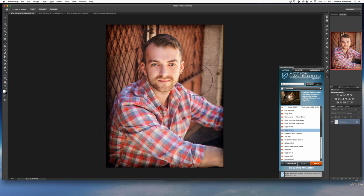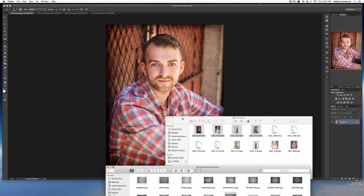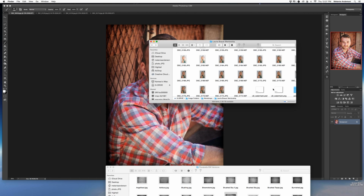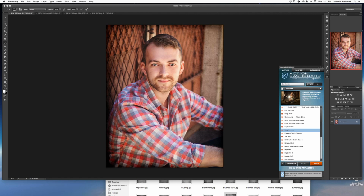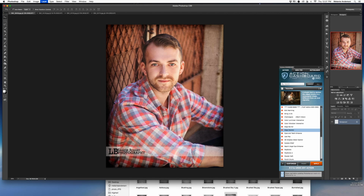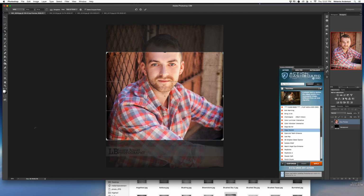So I'm just going to save it in the same folder. All right, so now I'm going to pull up the watermark. I have it as a PNG with a transparent background. So I just literally drag it onto the image, and somewhere around there. And then we set it. Oops, I just realized I had it shifted over. There we go. And flatten it, and then we're going to crop it 11 by 14 by 72 dpi for web.